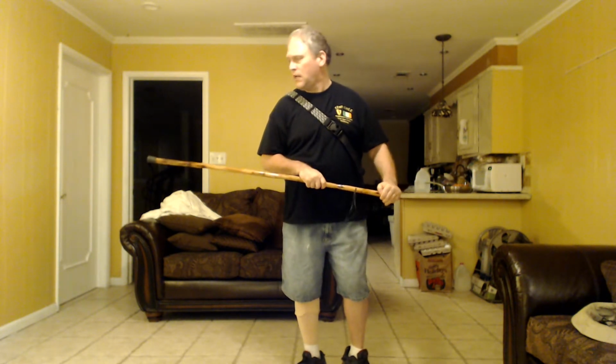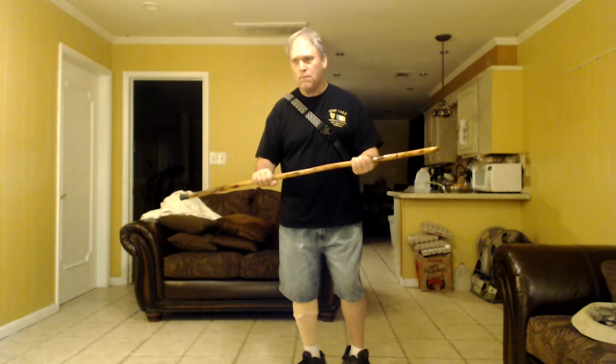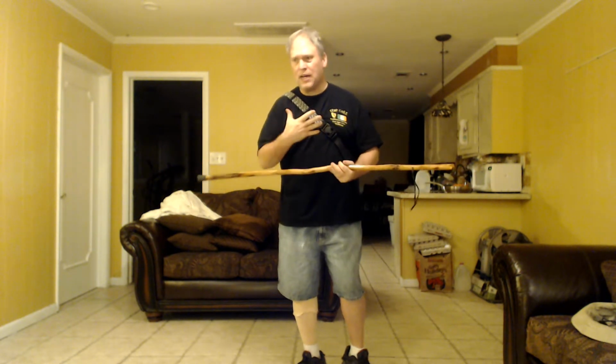Same thing if I have someone on the side of me, I'm going to stick that stick out. That way they know, don't go any farther than that stick. Two, I can use this as leverage, like if a guy's trying to choke me or whatever. I could thread it through his arms, push down on it, and it'll loosen his grip, give me the opportunity to put in a strike or two, whatever. That's how I would use this one.